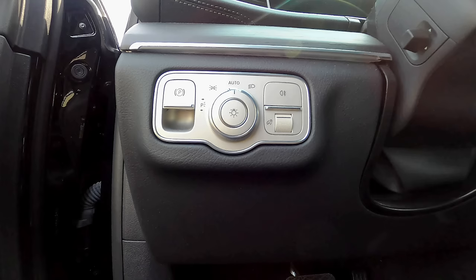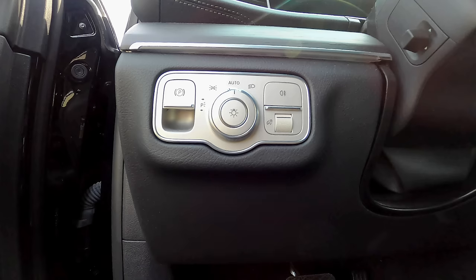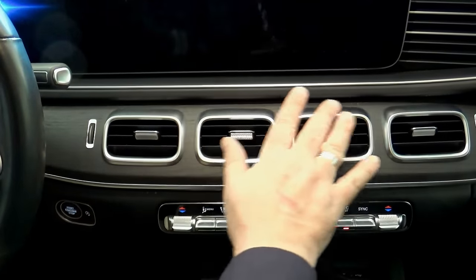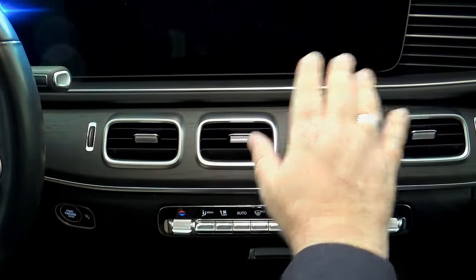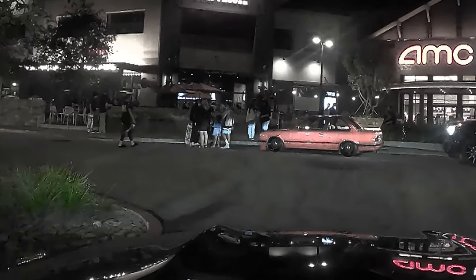However, one downside of that setup is there is no off position, meaning you can't turn the headlights off even if you want to. Now, you may ask, why would I need to switch the headlights off anyway? Let me show you an example. A few days ago, I was sitting inside my car and it was a very hot day. I didn't want to turn off the car so I could keep my air conditioner going. Since my car was still running and it was dark outside, the headlights were automatically turned on. So all these nice people at the restaurant were blinded by my headlights. But I had no way of turning the headlights off since this car doesn't have an off position to begin with.